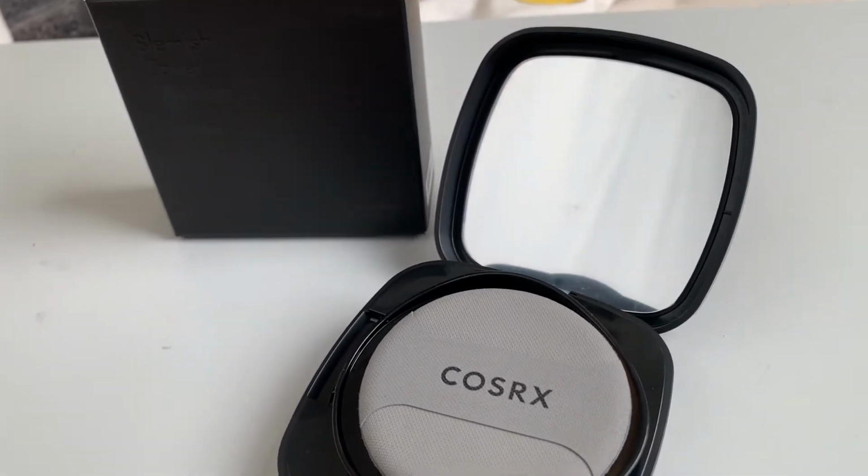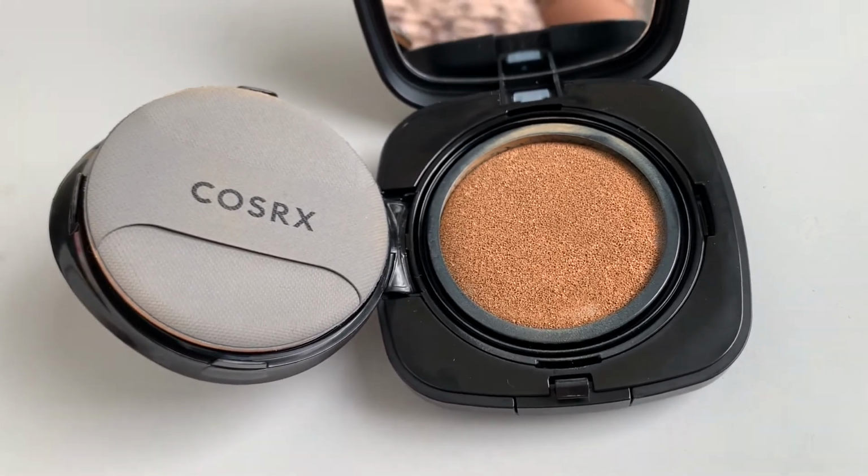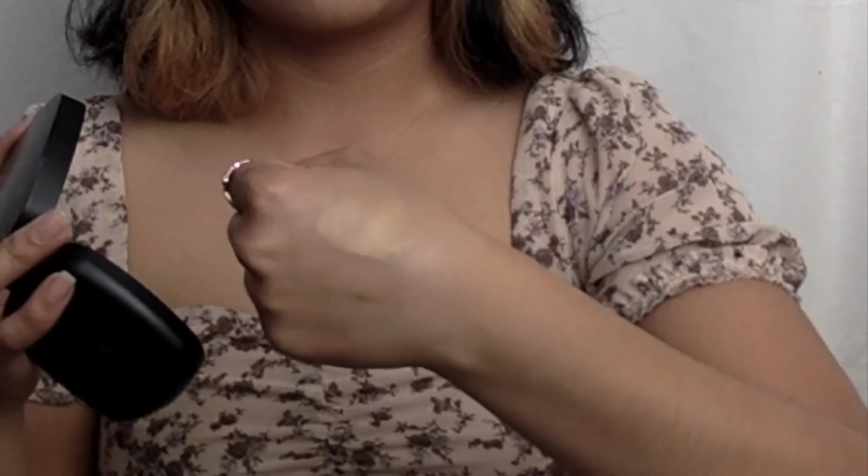So the next item I got is another blemish cover cushion by COSRX. I am a shade 27. This is how 27 looks like. It matches my skin color, and I know most BB cushions are not in the darker range, so this is why I really like this, and I repurchased this again. That's how it looks. If you blend it out, I really like it, and the coverage is very good, which I also like because I have acne prone skin, so it does hide the redness of my blemishes.